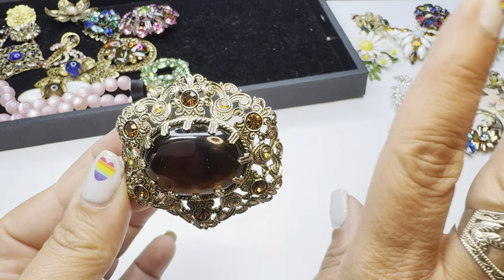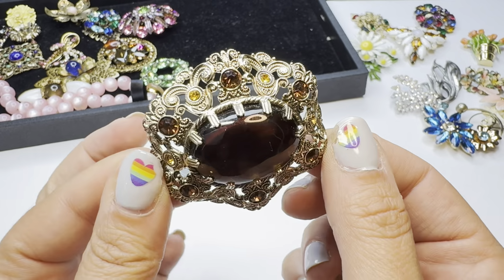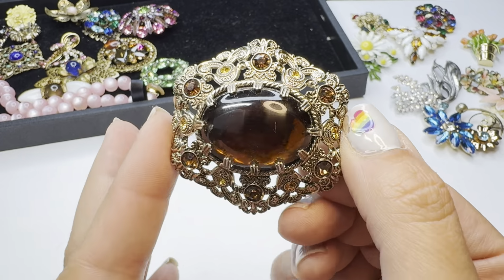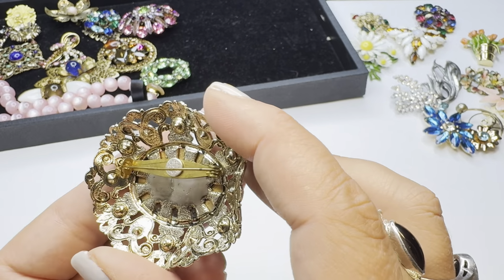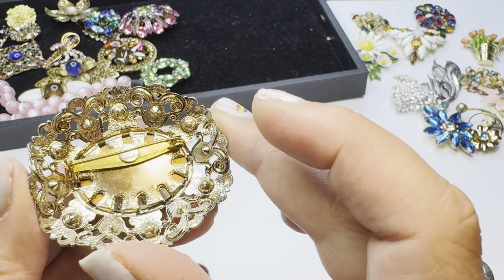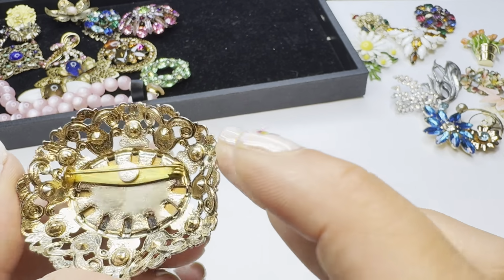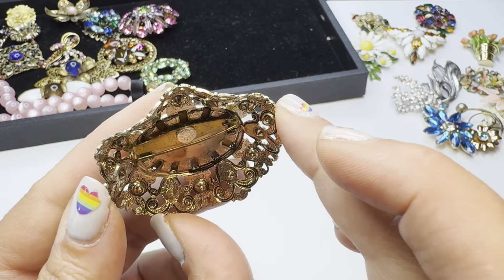The colors are very fall-like, very warm. This is a very, very pretty piece. Very pretty. And yeah, this is a nice one. I like this one. I like this one a lot.